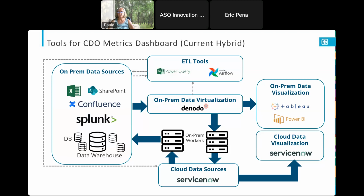Some of our traditional users on the right-hand side, if they wanted to build a Tableau visualization from something in, let's say, a Microsoft database, the traditional path was the database into Denodo, into their Tableau. Their Tableau would connect to Denodo and get that source. If that process was now being moved to ServiceNow, we would have to not only figure out how to get into ServiceNow, but we still needed to provide that data to the end users who are still doing their Tableau and Power BI visualizations every day.